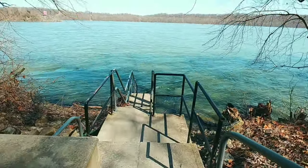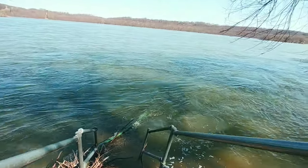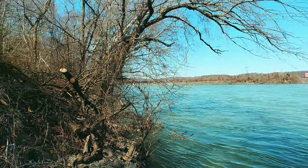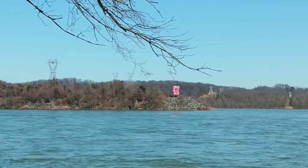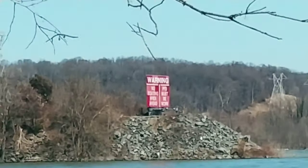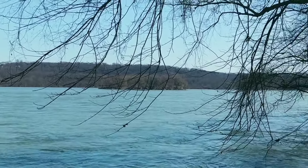Steps to get down and close to the Susquehanna. That's what we are going to do, because that's what I do. I get as close as possible. And there you go. Look at this view. There's the dam way up there. Right there. The sign over there, I can't read it. I'll have to go down a little further and zoom in. But it looks like some type of warning sign. What about this view? Look at that. That's amazing.